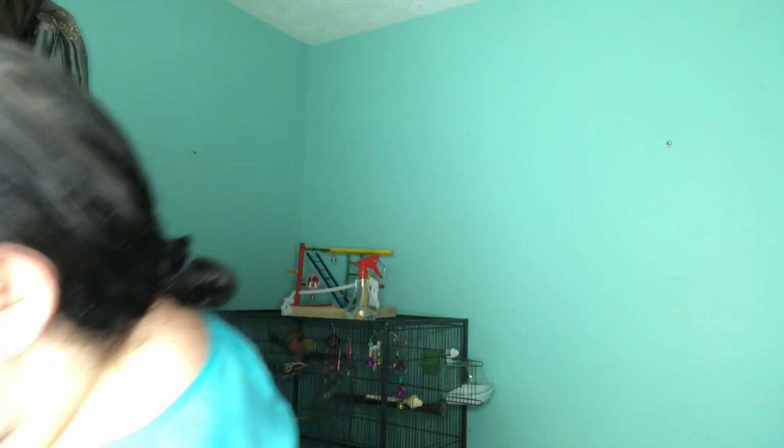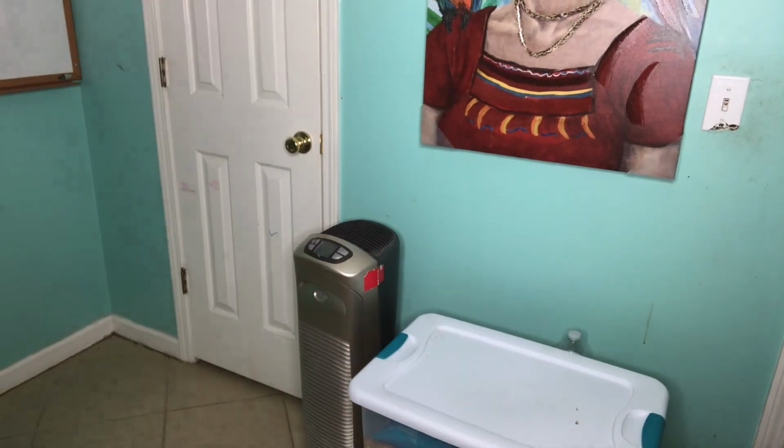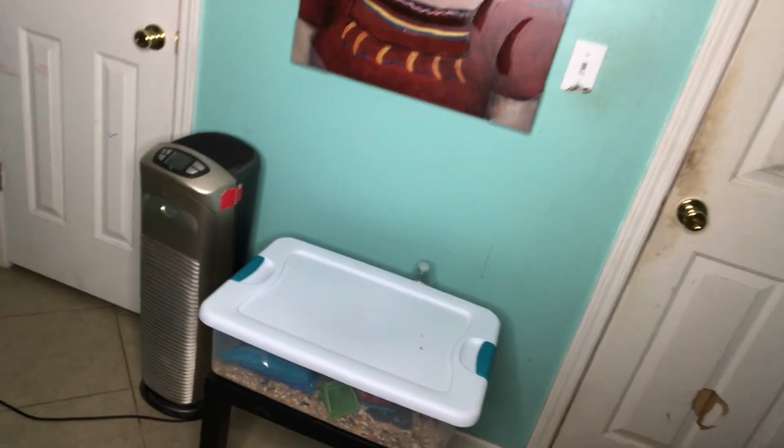And so put your bird food and treats in a good container that is sealed. Just like I showed y'all, I have a container right over, let me bring my camera down. Right there. And it is sealed. And so that is good to keep roaches out.